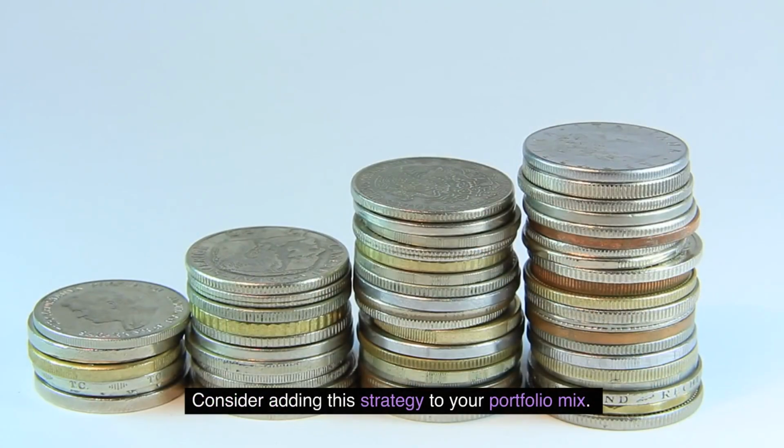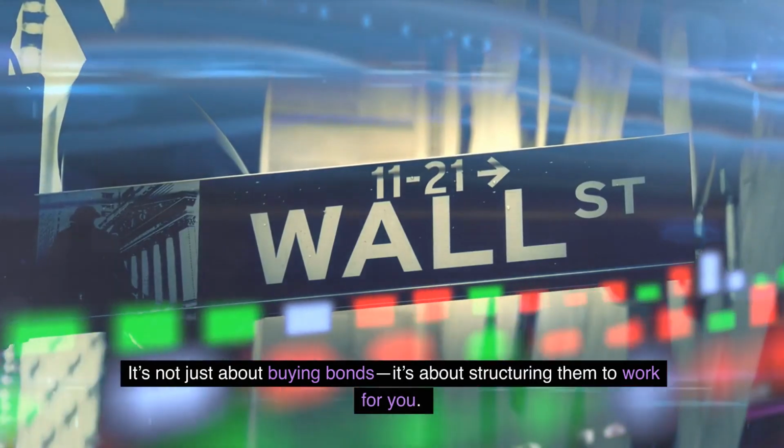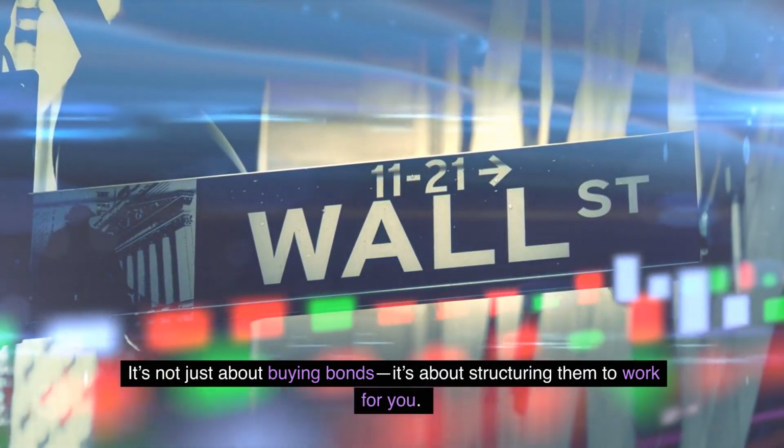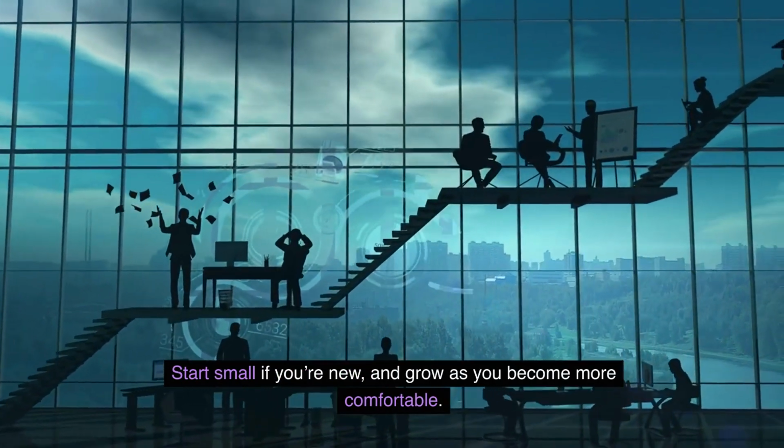Consider adding this strategy to your portfolio mix. It's not just about buying bonds, it's about structuring them to work for you. Start small if you're new, and grow as you become more comfortable.